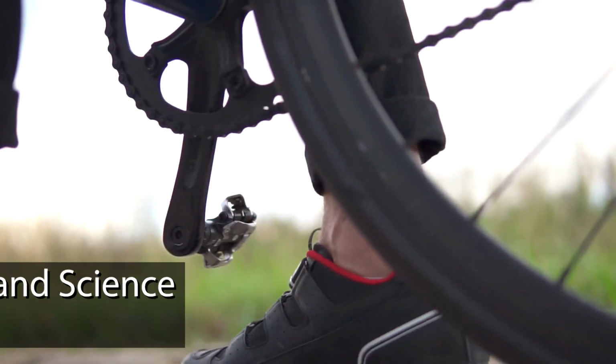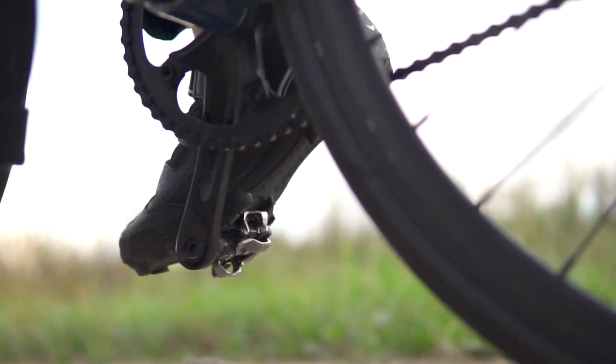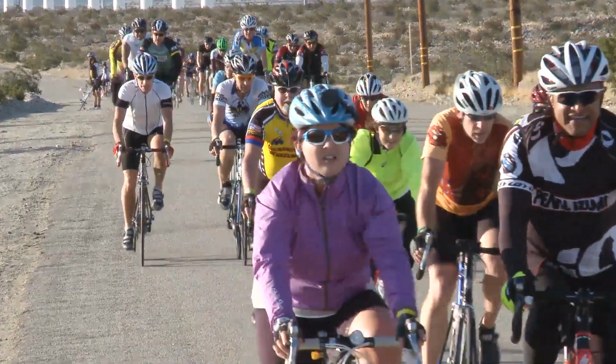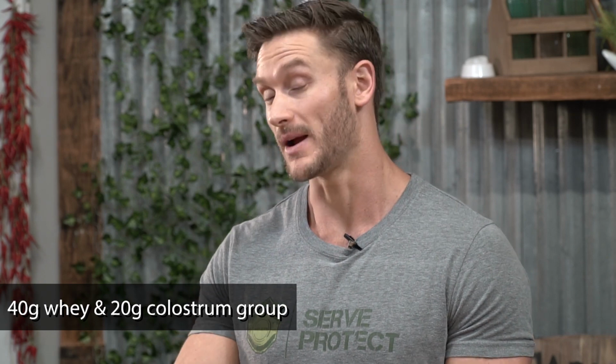This one was published in the Journal of Medicine and Science in Sports and Exercise. And it took a look at participants that were avid cyclists. It took a look at 42 cyclists, and it divided them into a few groups. One group consumed whey protein only at 60 grams per day. Another group consumed colostrum only at 60 grams per day. And another group consumed whey and colostrum, 40 grams of whey and 20 grams of colostrum.